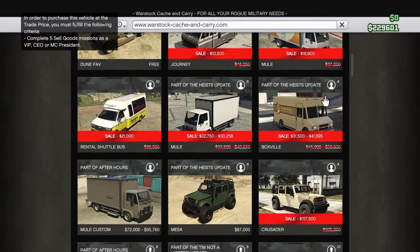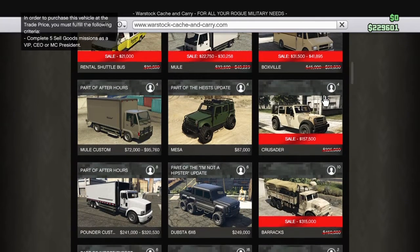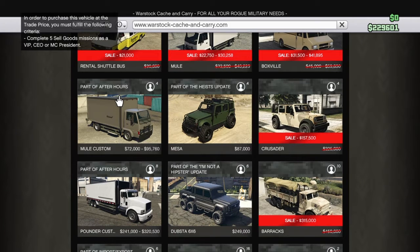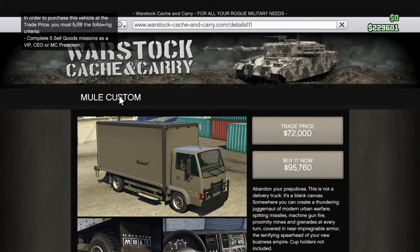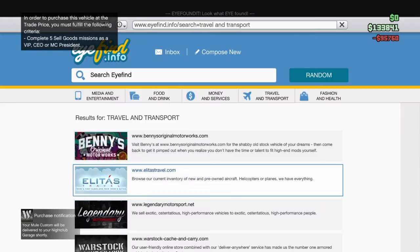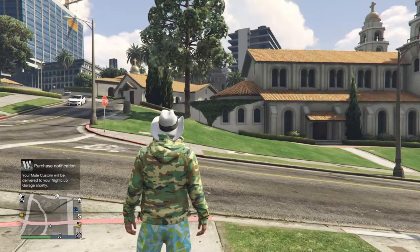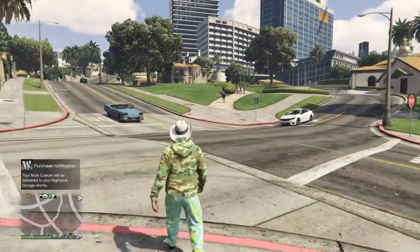Anyway, obviously this is the Mule, which you can see is a Pegasus vehicle, but there is a Mule custom, which you can customize. 4 people fit inside this thing. I don't know where the other 2 people would go. Probably the trailer. That's actually sick. It's 72 grand, so about 50 more than the Pegasus vehicle. It says you can put missiles and machine guns on it and armor. So I'm going to buy that. That's amazing. It's going to be delivered to my nightclub garage shortly. So without further ado, I will see you guys when that happens.